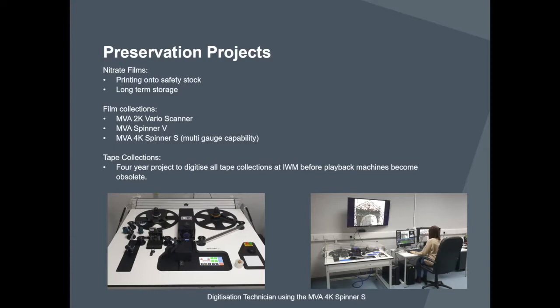In terms of the rest of our film collections, obviously digitisation has become the main way to preserve films stored on film stock. So a number of years ago, we invested in our 2K Vario scanner. That came off the back of the European funded project called Unlocking Film Heritage, where we scanned all of our First World War films to 2K. And then in the last couple of years, we've also invested in our Spinner V and our 4K scanner, so that we can now work with 4K film. And the 4K scanner is great because it's got multi-gauge capacity, and our collection contains pretty much every sort of film stock.